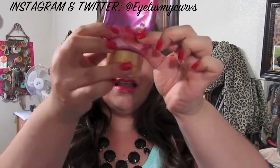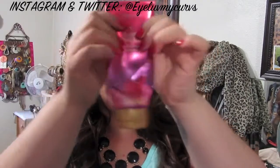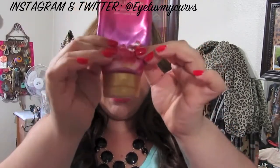Now, if you had watched one of my hauls earlier, you will know that I picked up some things from Victoria's Secret, and an absolute favorite of mine this month has been the Victoria's Secret Pure Seduction. Look at this, I don't even think it's been a month that I've used this. And the spray I'm loving also, and it's actually in my car right now. What I decided to do was only pull out my Victoria's Secrets one by one, so that way I'm using all of them.